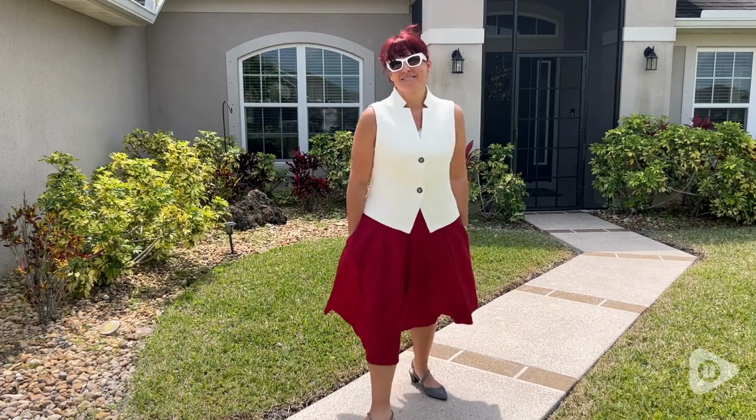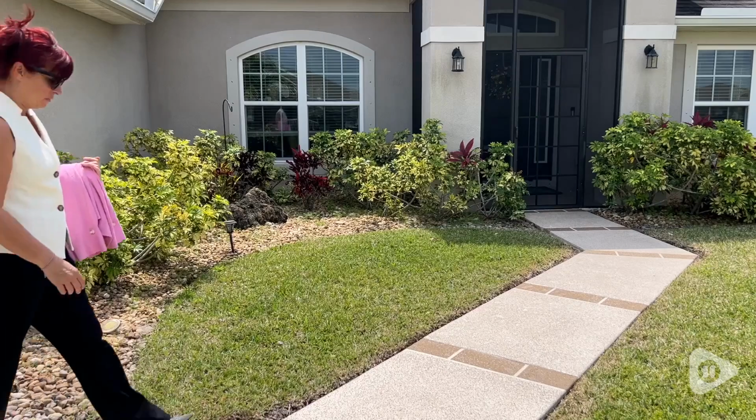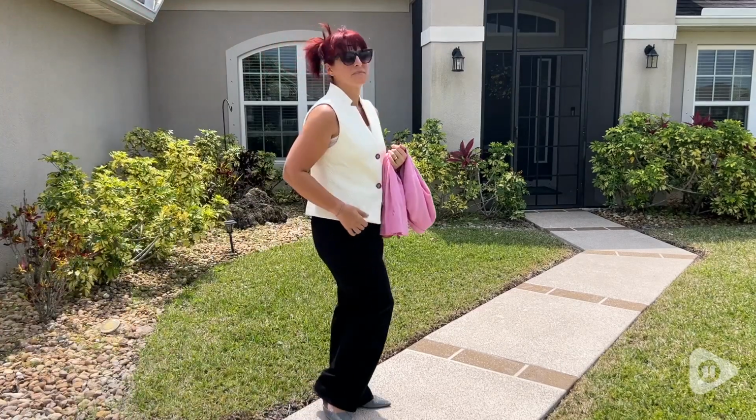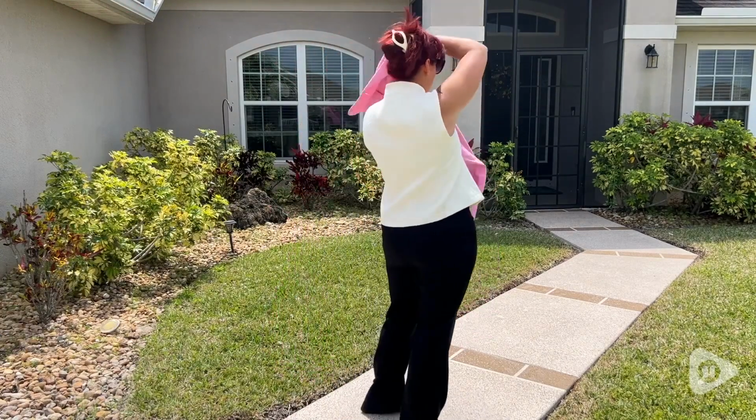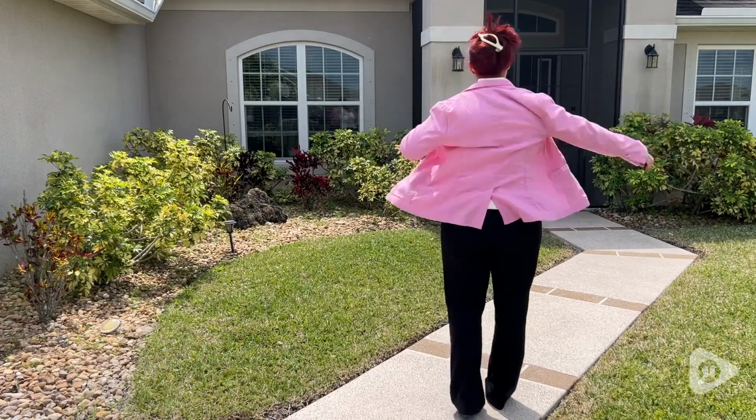So this is something that's going to add so many different possibilities. I kept finding more and more things in my closet to try with it. And it's also going to be able to bridge seasons. So it's not a piece that's only meant for summertime.